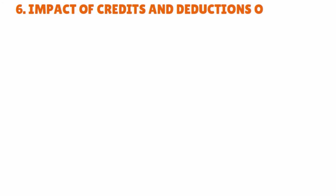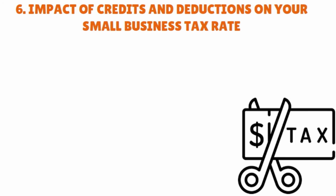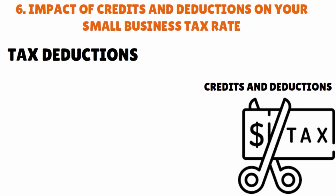Now let's move on to the impact of credits and deductions on your small business tax rate. As you know, tax laws are always convoluted and complex. So even though you have to pay taxes, the authorities have put a nice provision in the tax laws that allows people to have credits and deductions. In other words, they are lowering their ultimate tax obligation. There are several factors that could affect your tax bill. You have tax deductions. Many business owners will take advantage of tax deductions. I'm talking about the home business tax deduction, for example. And remember that some deductions can make a huge difference to your bottom line.